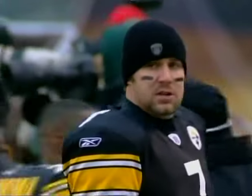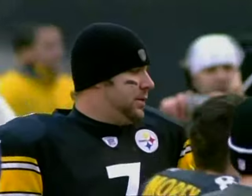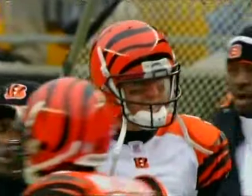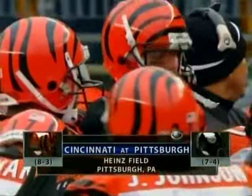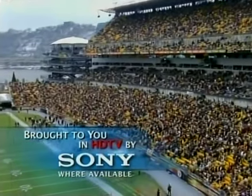Temperatures right at freezing. Roethlisberger will wear 2 gloves, not because it's cold, but to help his grip with that bad thumb. And Carson Palmer, can he lead Cincinnati to a victory? It'll be the first Bengal winning season in 15 years. And the game will be brought to you in high definition by Sony.